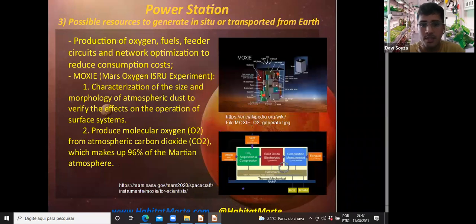Well, and as I mentioned, MOXIE would be responsible for the production of oxygen, and it can also operate together with other technologies, such as the algae cultivation, to reduce consumption costs. The MOXIE technology was a prototype developed to be sent aboard the Perseverance rover. It was already tested recently. They have produced the first molecule of oxygen on the Martian atmosphere.